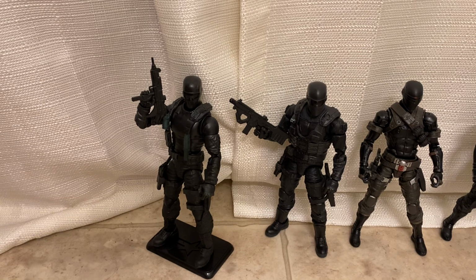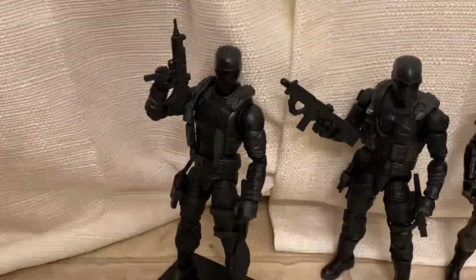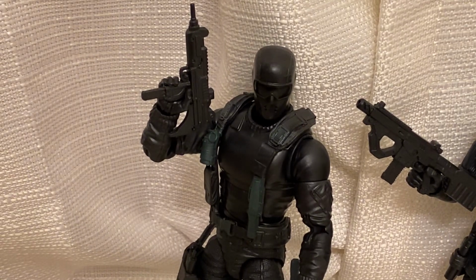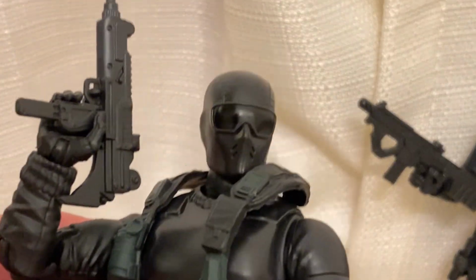But my favorite character out of that line was Snake Eyes, and he has remained my favorite G.I. Joe character to this day. There's just something about the cool mystery man, all in black, who doesn't talk. He's just super cool looking, and I am a fan of the commando look for Snake Eyes, his original look. I love the fact that he's all in black like a ninja, and he's got ninja training, but there's something about this original mask that I love.